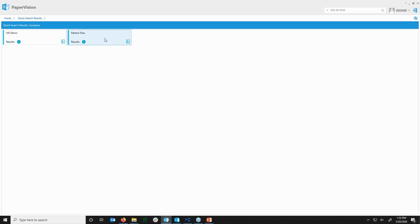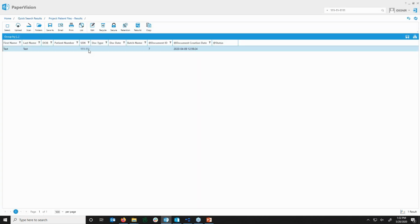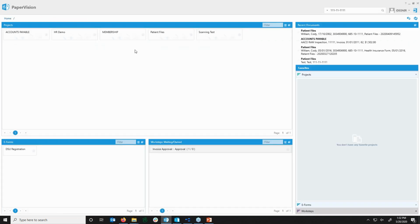Go back to the quick search results, patient files. There's the document I'm looking for. Double click on it to open it up. So it's just a really quick and easy way to find the documents you're looking for. A lot of people don't even bother going into the projects and searching that way. They just use the quick search feature up here on the top because it's a lot easier. It's very similar to a Google search or something like that, where it's going to search everything that you're looking for. You can still use wildcards, things like that in this search as well.